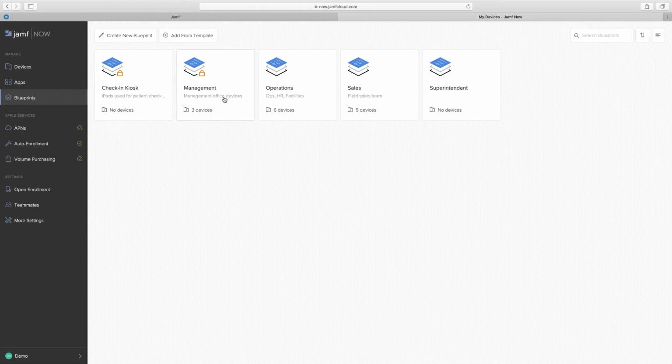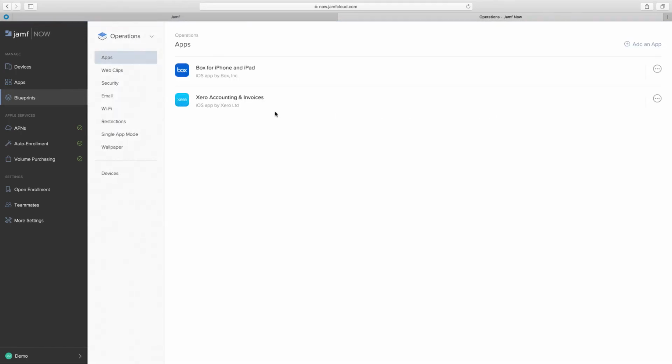You might allow them to have less security on their devices, like for your own, if you're an owner of a company, you don't necessarily need the greatest level as you would somebody else. Maybe you have an operations team that needs different apps and different settings, a sales team, because they're out in the field, you want to encourage different behaviors, and the superintendent. So you can have as many blueprints as you want to have. I'm just jumping into operations as an option.